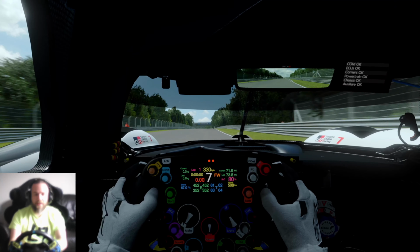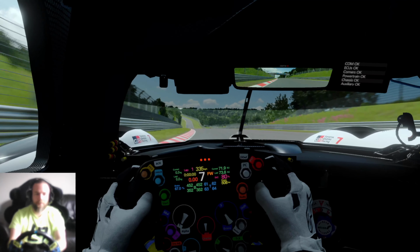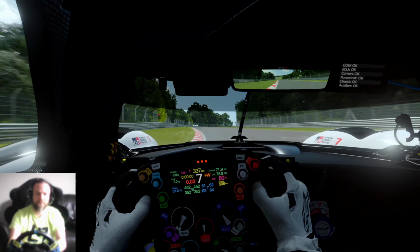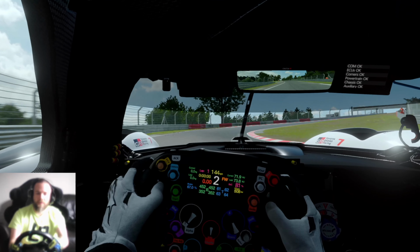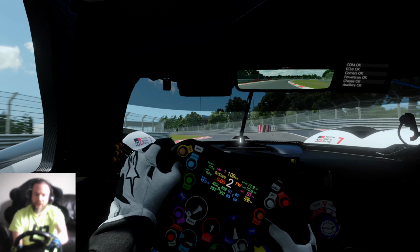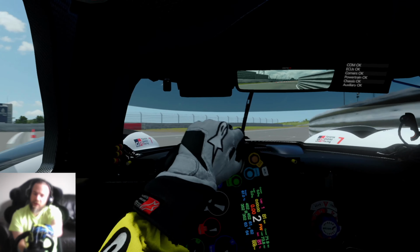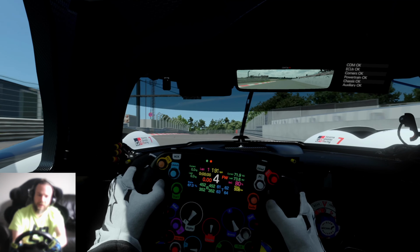Coming up to the last section, a little bit of a breather. Flat out through the Philstein Bridge, 340 kph, there or thereabouts, and hard on the brakes. Right, use the curb, right, power. Final corner, get the nose in, power. Drive for the line, come on, come on, come on.